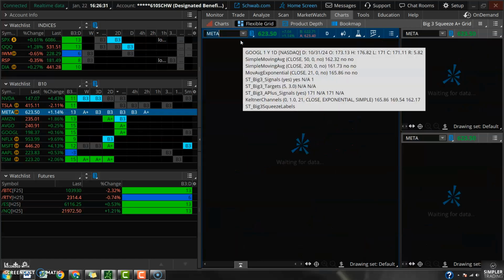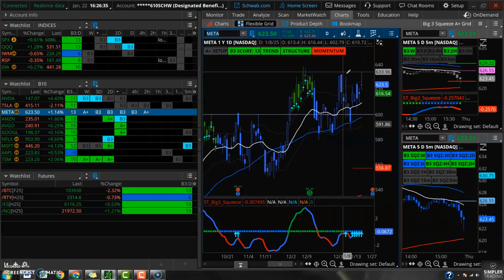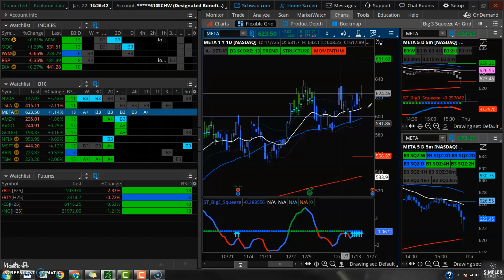Next up is Meta. We picked up a call debit spread on Meta for earnings today. Don't quite love the close. But if anything, maybe a good heads up here. We're not going to figure out the next immediate path forward until after the announcement next week.